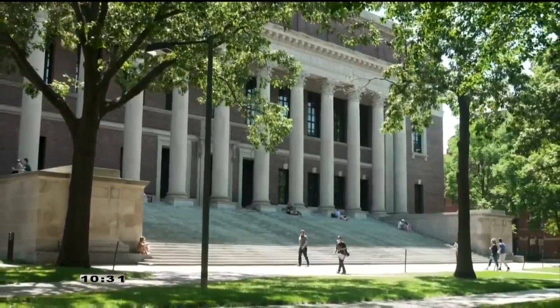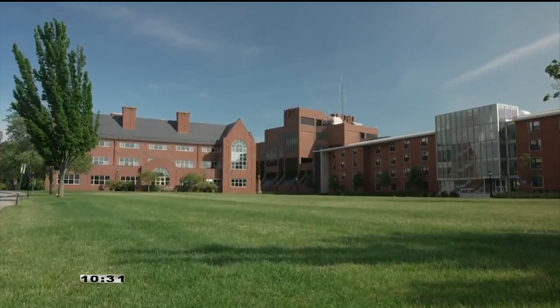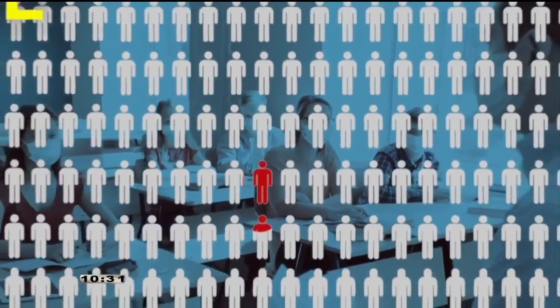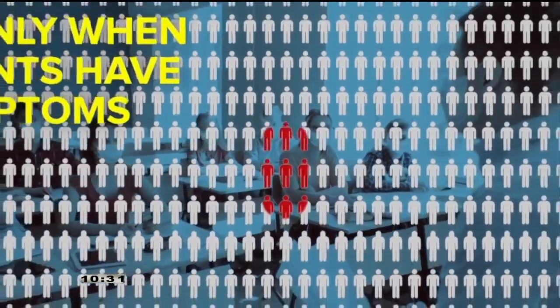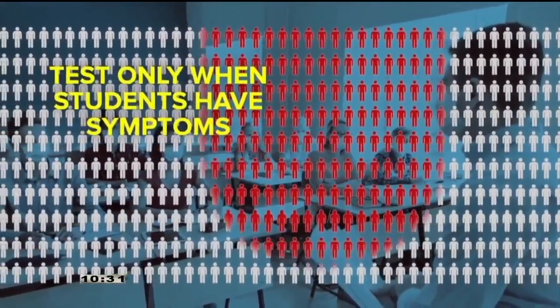That is David Pelletier. He's a researcher at Yale, and he's been using epidemic modeling to guide higher education institutions on reopening. Here's what he found. If you take 5,000 healthy students, then throw in 10 other students who have COVID and only test when kids have symptoms, hundreds, if not thousands of students will be sick by Thanksgiving.